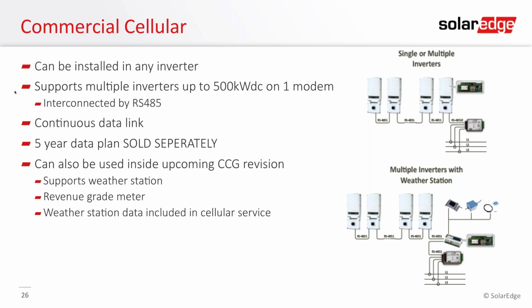Eventually, we will have a portal built into our website, SolarEdge.com, where you'll be able to purchase that data plan directly, automatically through that. While that's being generated, because we are selling this product already, we've developed a process. Basically, there's a form that's included in each one of the modems that are being sold now.